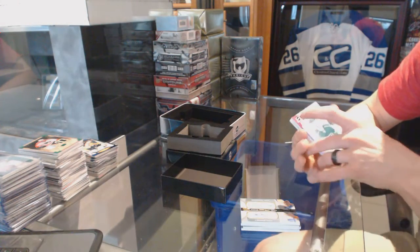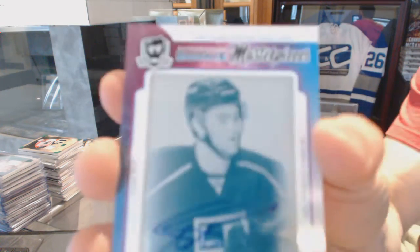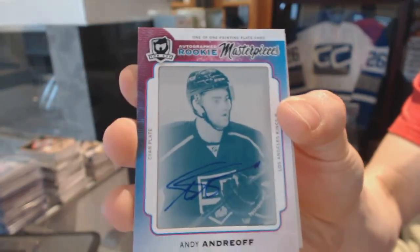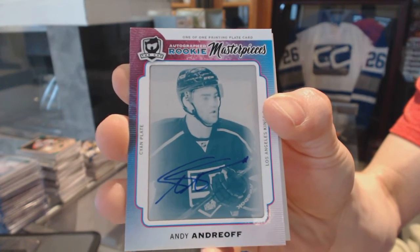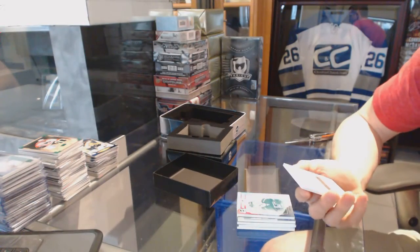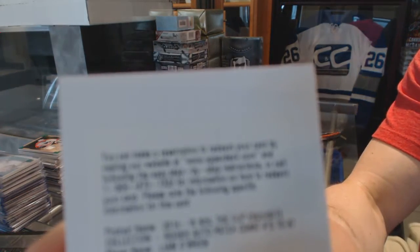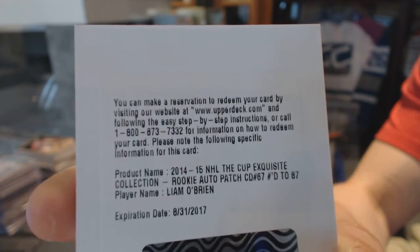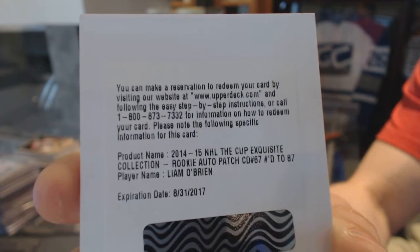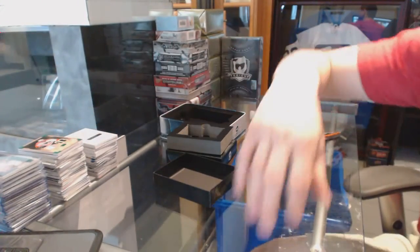And we've got a rookie masterpieces, 1 of 1 autographed cyan printing plate from the cup for the LA Kings, Andy Andreoff. And we've got a redemption for an exquisite rookie patch auto, number 87 for the Washington Capitals, Liam O'Brien. So there we go, boys and girls, children of all ages, multi-randoms coming up next.